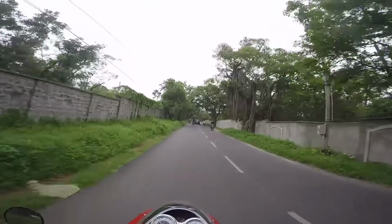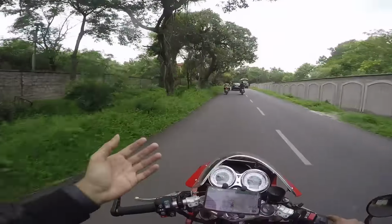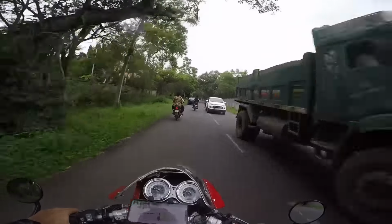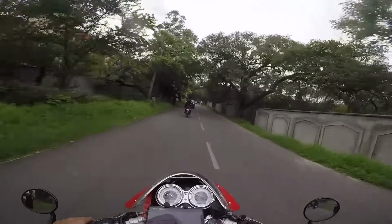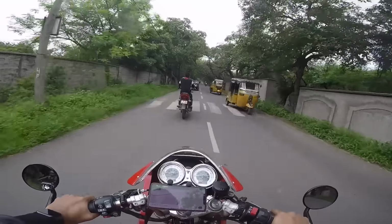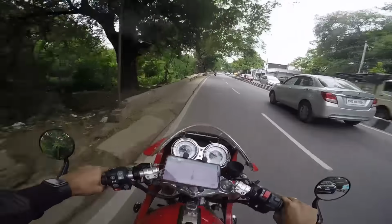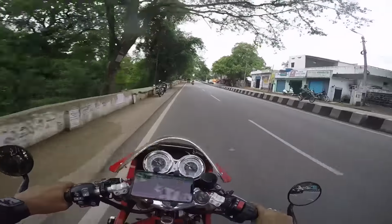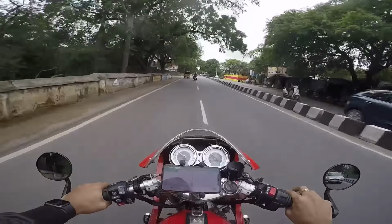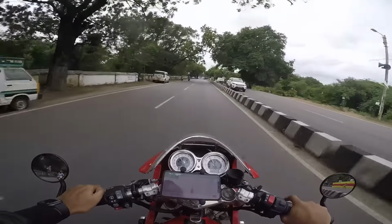अरे यार, once again beautiful road. I don't know where are all these roads. I have to come here and do some nice photo shoots of bikes. Look at it. Nice tree canopy. Very rare to find something like this in Hyderabad. Look at this braking here. See that? Oh shit. When you brake on this, it's you who first go front and then the bike stops.